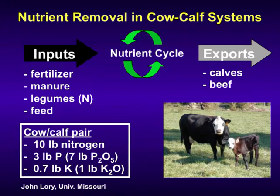John Laurie at the University of Missouri did a study where he looked at nutrient removal from a cow-calf pair. And what he found was that a cow-calf pair in a year removed a total of 10 pounds of nitrogen, 7 pounds of P2O5, and a pound of potash. Very, very little nutrients removed by a cow-calf pair in a year. And this is important. This makes a grassland ecosystem really sustainable if it's well managed. And that's one of the points that I want to drive home today.